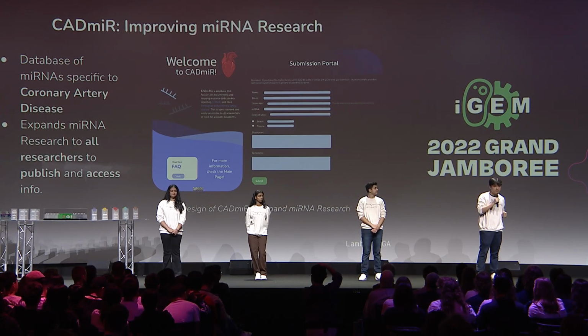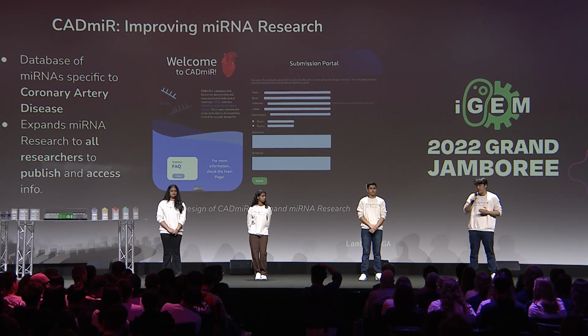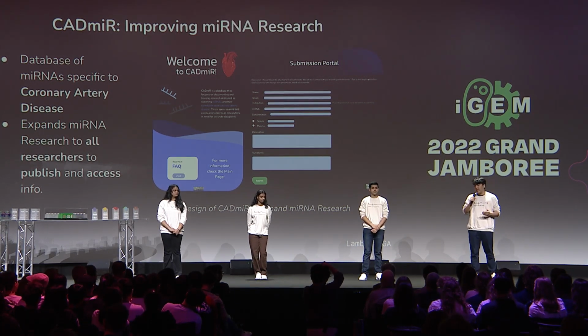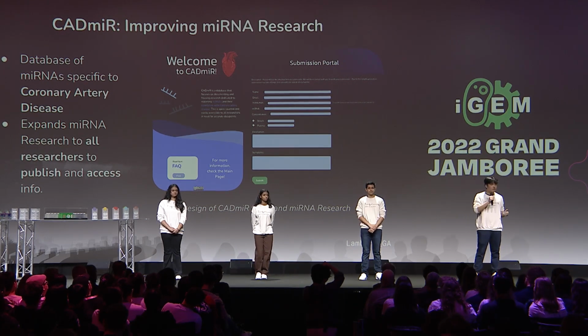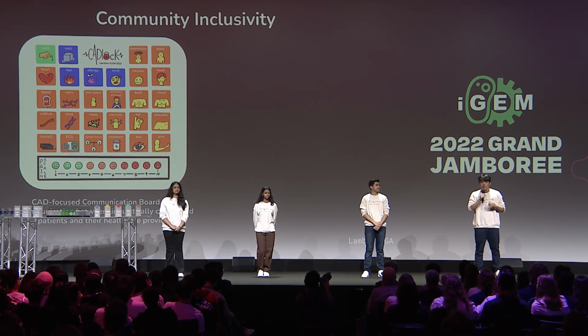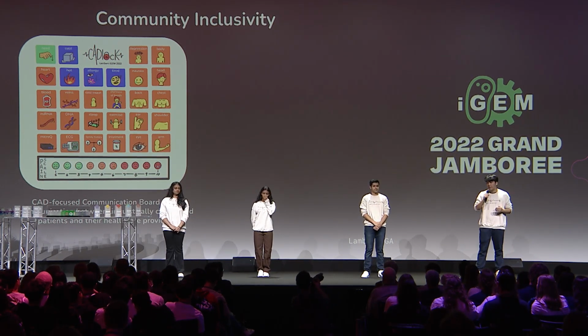cannot participate. Outside of making microRNA research more accessible, Lambert iGEM also wanted to increase preventative care and communication for historically underserved communities with coronary artery disease. This was done, firstly, through a core word board for nonverbal patients so they can advocate for their own care. This was done through words and associated images with heart illness that can be used alongside a standard word board.